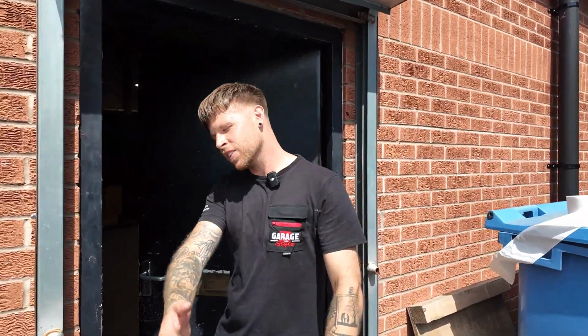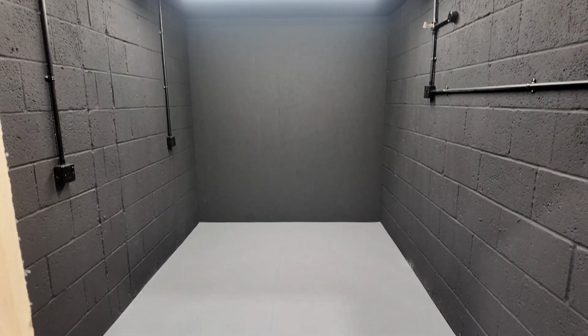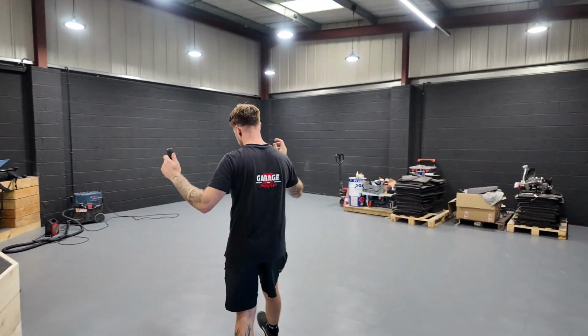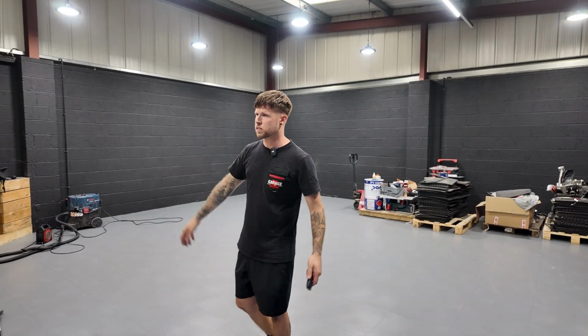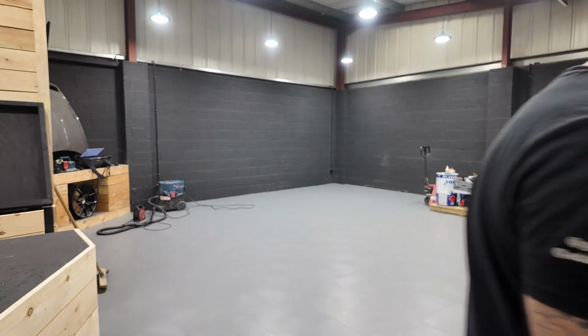Right, so that's us all done. Let's have a look. So we've got the custom logo in, we've done the toilet area, we've done the storeroom, and obviously we've done the main workshop here. It's going to be a car in that corner, and this is going to be sort of for the merchandise and everything like that. All done.